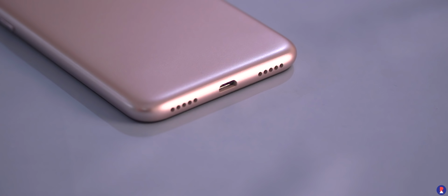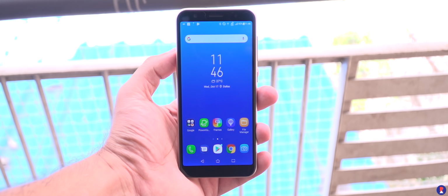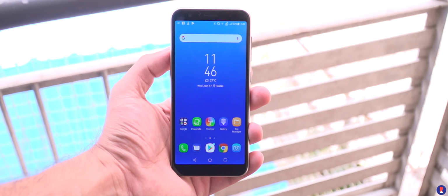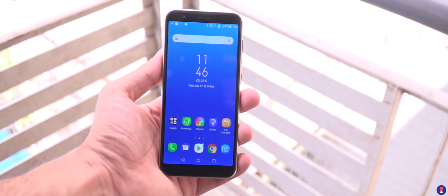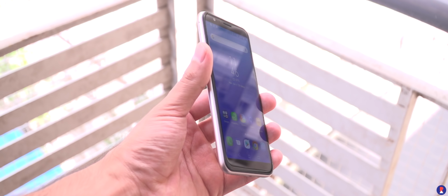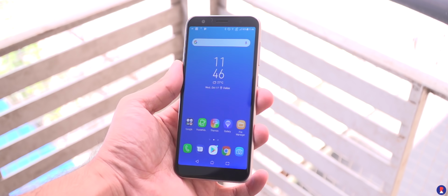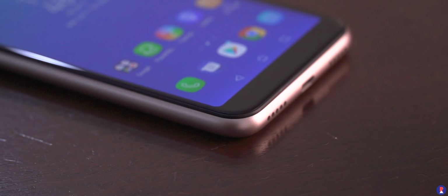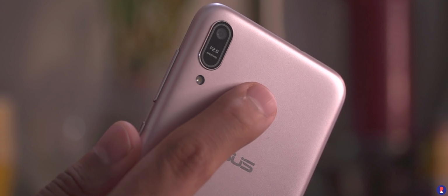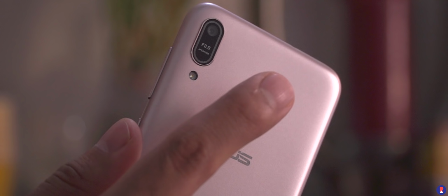Build quality is solid too, and although it's not metal but rather plastic with a metallic finish, it doesn't make it any less sturdy. The display is an HD+, but at this screen size, there isn't any immediate reduction in sharpness. Sunlight legibility is also pretty good and is a big step ahead of some competing phones, especially from Xiaomi. Colors are good, and there's only a bit of drop in brightness when you look at it from oblique angles. I also like the curved 2.5D glass that feels good to use. There's a rear-mounted fingerprint scanner and a face unlock feature out of the box, but sadly both need a lot of optimization as they feel pretty slow.